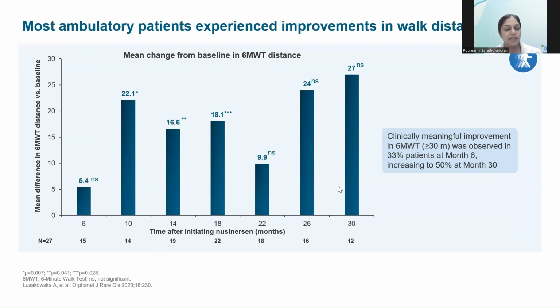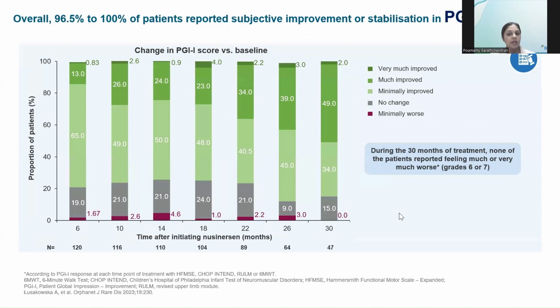Clinically meaningful improvement in the 6-minute walking test, that's more than 30 meters, was observed in 33% of the patients at month 6 and increasing to around 50% at month 30. So that means with 30 months of treatment, at least half of the patients started having a significant improvement in the quality of walking. That's more than 30 meters of walking. During the 30 months of treatment, none of the patients reported feeling much or very much worse. So that means for sure they were all stabilized, and many of them, at least 50% of them, had clinical improvement as well.